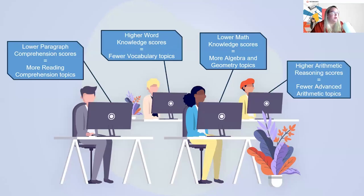So for example, if you have one learner with lower paragraph comprehension scores, they're going to get more reading comprehension topics. Whereas someone with higher word knowledge scores is going to get fewer vocabulary topics, and so on and so forth.